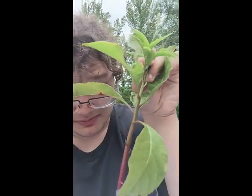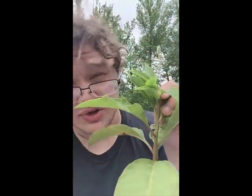Late fall to early winter. And yeah, that's about it. American pokeweed, kind of cool. Oh, sorry, it also has this thing called phytotoxins in it that will poison you. They're toxic to humans and most other things.